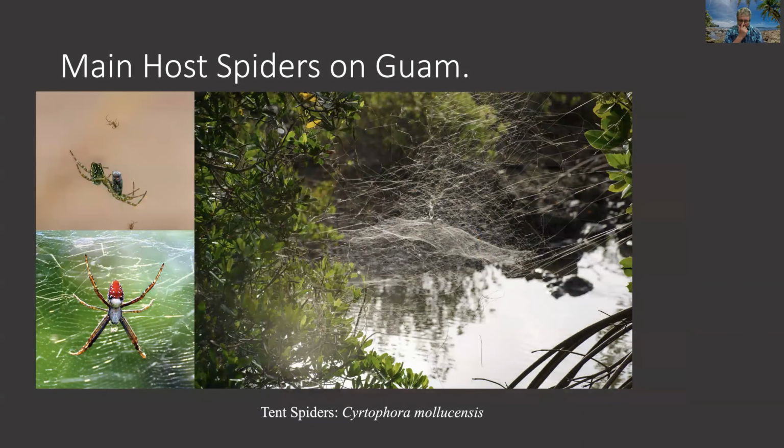The other big web weaver, orb weaver, is Cyrtophora moluccensis, sometimes called the tent spider. Their webs are not vertical. They tend to be horizontal and have a dome, so they look like a tent. Sometimes they're communal webs with several different tent spiders together. Their appearance can vary from green to red. That may be light-based. That also may be age or molt cycle-based.